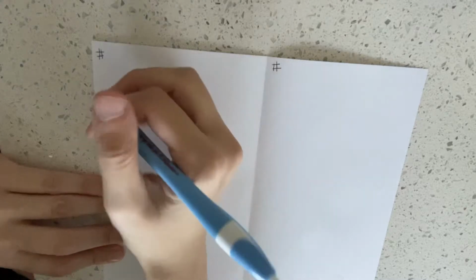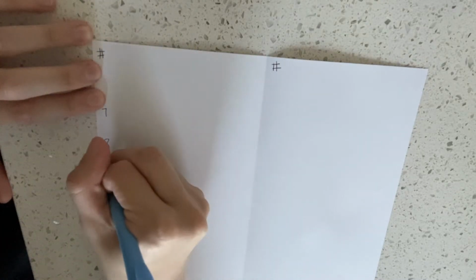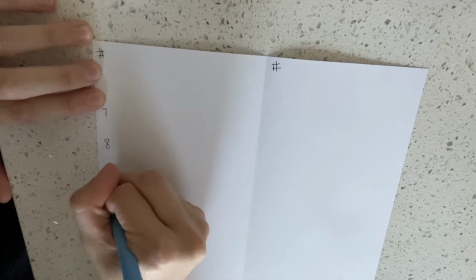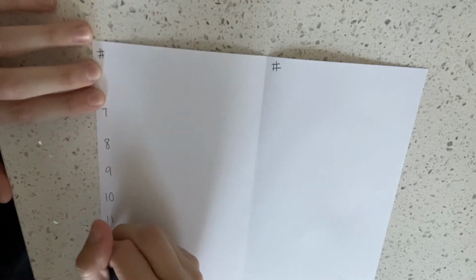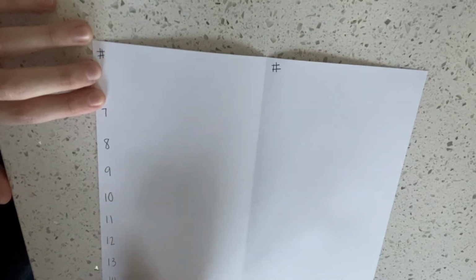Then a little bit further down, I make a time log for every hour between 7 and 7, and I do military time.